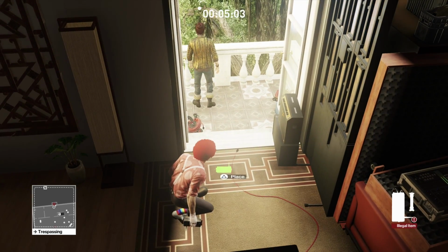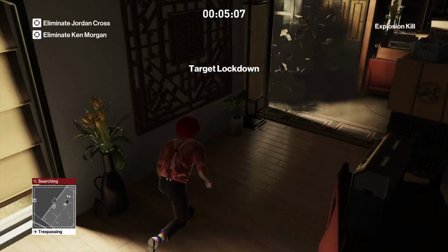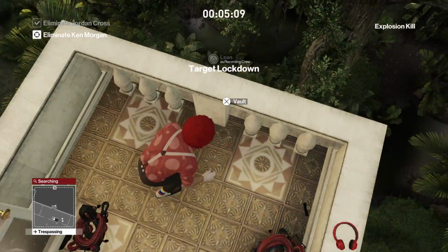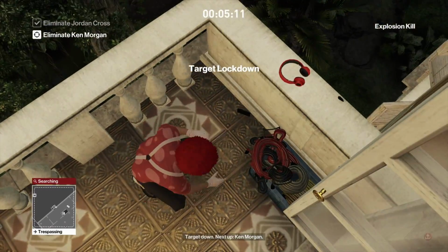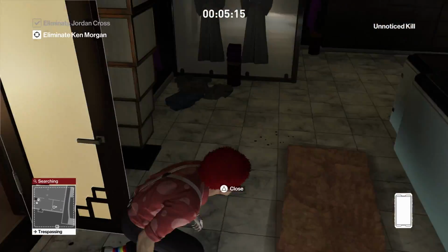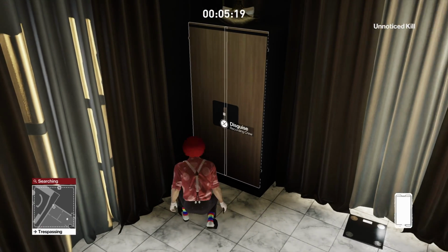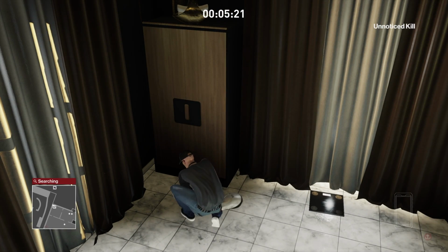Now the C4, place it exactly where I did. Now, it's in that little rectangle area. If you do it anywhere else, he will not blow over the balcony. So just keep that in mind. Pick up the phone as well, just in case you need it. And from there, shut the door. You can change into a disguise from here, and we're going to make our way off this floor.